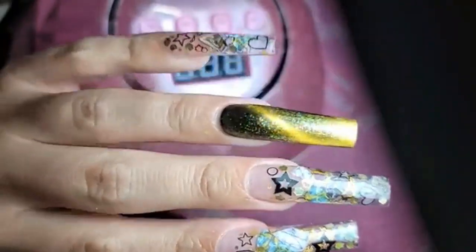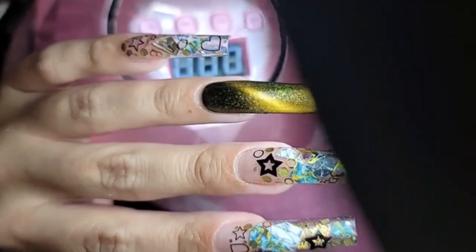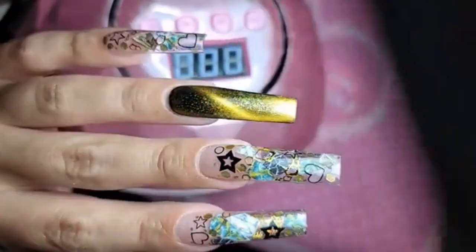Another beautiful design. And this shape, you guys, I'm obsessed.